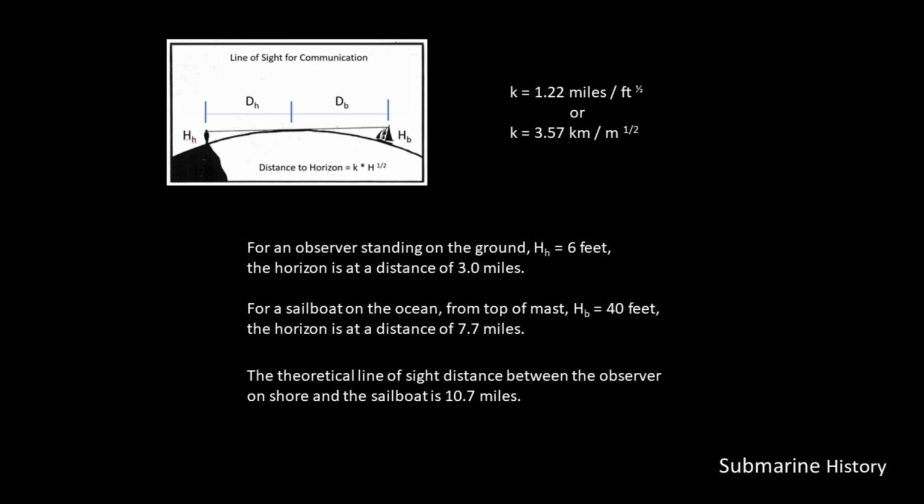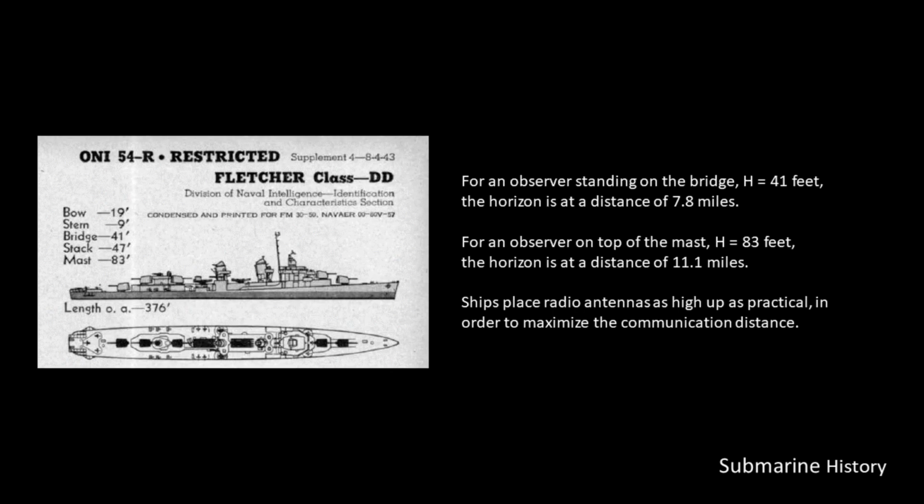So just to finish out this slide, you're 6 feet tall, your distance to the horizon is 3 miles. For the sailboat on the ocean, that top of mast is 40 feet, which puts the horizon at a distance of 7.7 miles. So the theoretical line of sight between the observer on shore and the sailboat is the summation of those two numbers, or 10.7 miles. Let's extend this conversation just a little bit more.